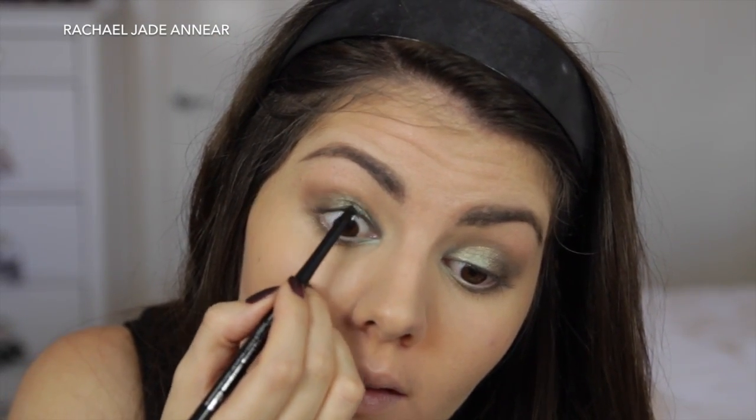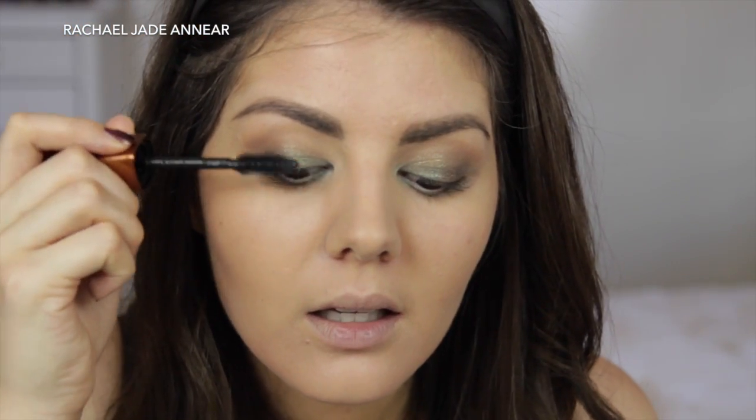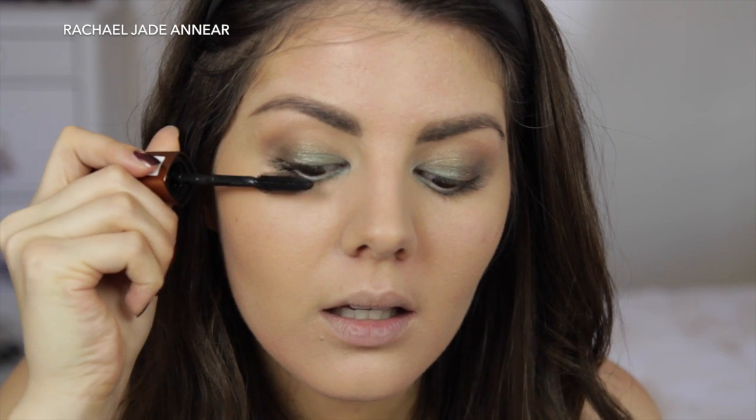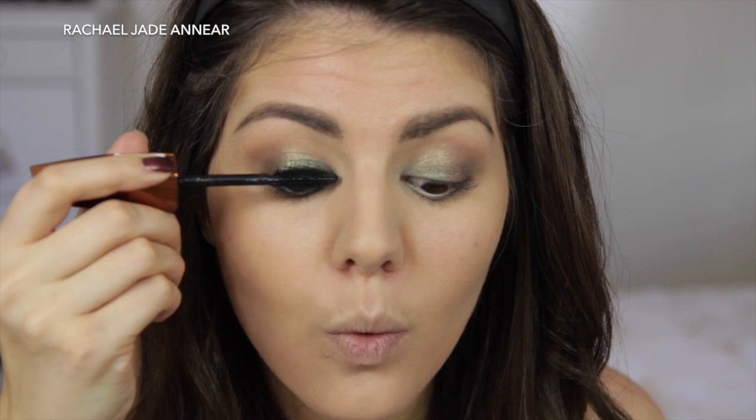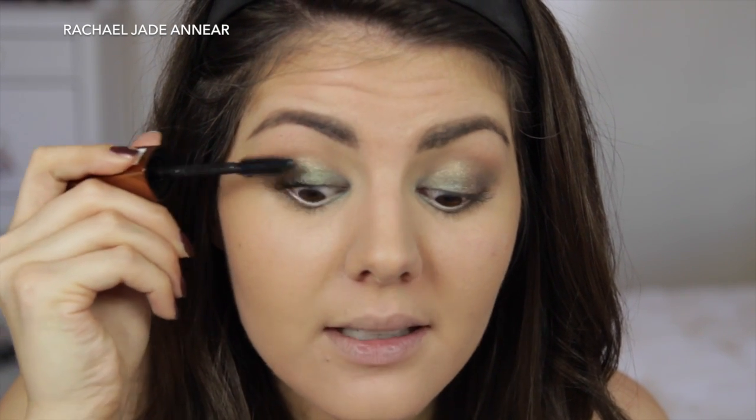I'm tightlining my upper waterline with the Essence Long Lasting Eye Pencil in Black Fever. I'm also testing out a relatively new mascara. This is the Rimmel Wonderful Mascara with Argan Oil. This has quite a full rubber bristle brush to it. And the mascara formula seems to be quite slippy, quite liquidy. It's not a dry mascara.